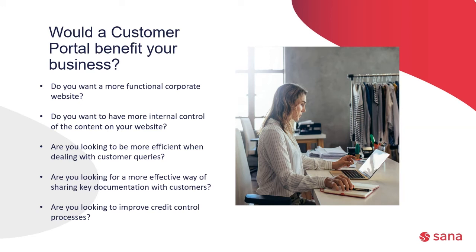And I've just shown you how to pay invoices off if you're looking to improve your credit control process, or if you have customers who have outstanding invoices and they're looking for an easier way to pay you as an organization. We support all PSPs, and we can support that through the portal as well. So it's a really great way of providing customers with the self-service element, which will help push your business and your brand and make you stay more relevant within the current environment.